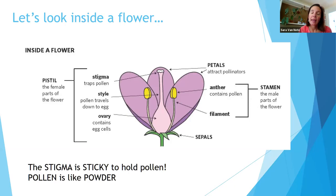And if pollen from another flower makes it to the stigma of, for example, this flower, it can pollinate that flower. So what happens when the pollen from another flower makes it to the stigma? What can happen next in the flower? Who knows? Who wants to try to answer that question? Anybody? Nope. Okay. So then that means that the flower can make seeds. So the only way that this flower could make seeds is if it's pollinated.